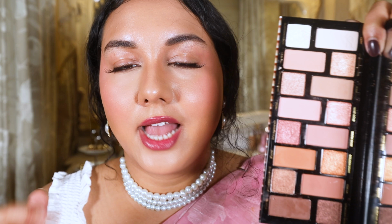Okay, so now it's time for eye makeup look. I'm gonna use this palette from Too Faced. This is a very versatile palette. This is the Born This Way eyeshadow palette, and this is called the Natural Nudes because this palette contains so many beautiful bridal shades. I think this palette is perfect for your bridal makeup looks. And if you don't have this palette, you have so many affordable alternatives where you can get similar shades like this.